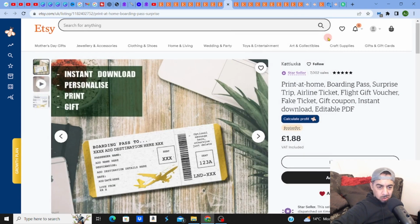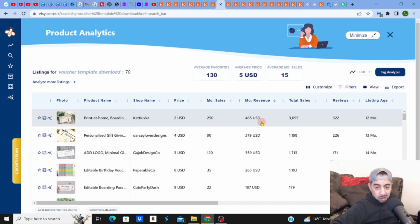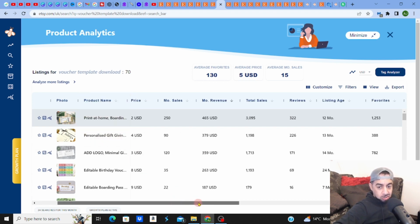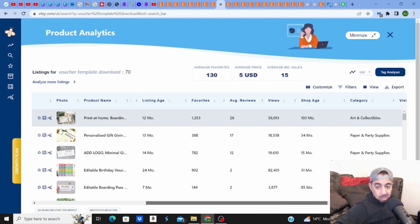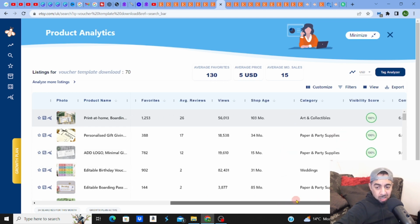Now, this one, let me just go back for a second. That one was making not bad, almost $500 for a printable, been around for 12 months. The easiest thing to do, very simple to make. So that's actually not bad, guys. It's not $5,000, but look, it's something that's pretty cool to do. So there's a good niche for you. 6% conversion rate. Wow, these are high. 9%. That's crazy. Those conversion rates are really good. And you can see that the SEO is pretty good.